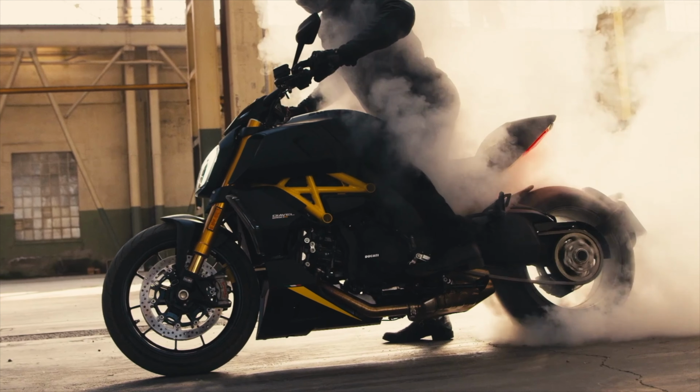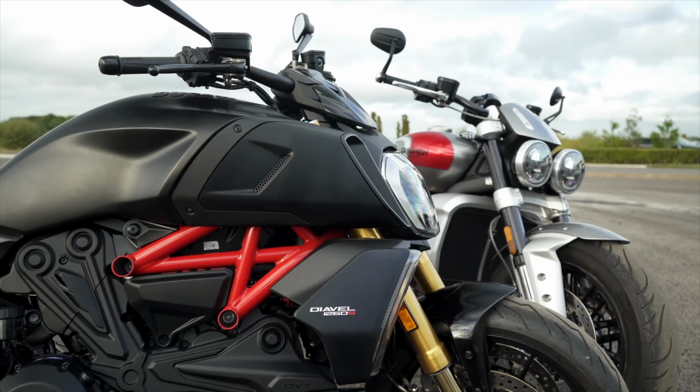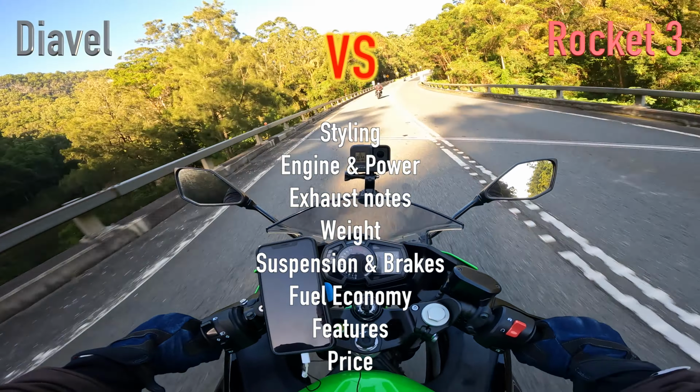Today we have got two of the most powerful, attractive and unconventional motorcycles on the market going head to head in a direct specs comparison to see where they stack up. We'll be analysing the styling, claimed engine and power specs, exhaust notes, weight, suspension and brakes, fuel economy, features and price, and really finding the differences between the two. And while they might seem very distinctively individual, they share quite a lot more in common than you might realise.